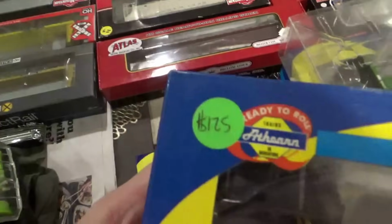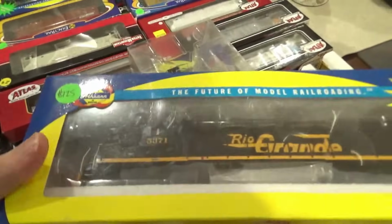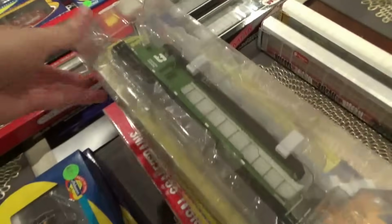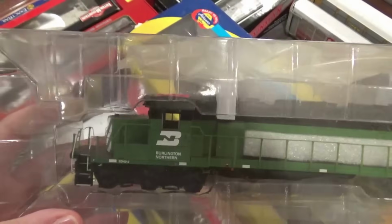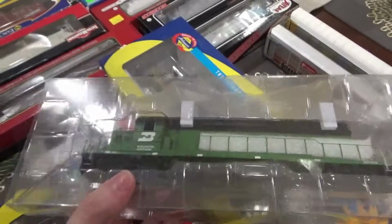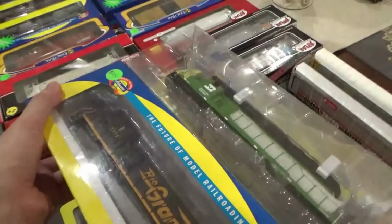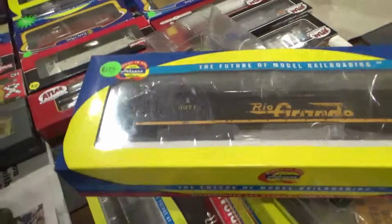This one does say 125. I actually got this one for 90. Pretty much in mint condition, unrun. And how I got it was I actually found this one, a parts unit, at his table. He wanted $90 for this thing. So what I did was I talked him down in the price for both this SD40-2 and his 5371. So I was actually able to get both these from the same dude, and I saved like 20 or 30 bucks. So it definitely pays to try to work deals out.